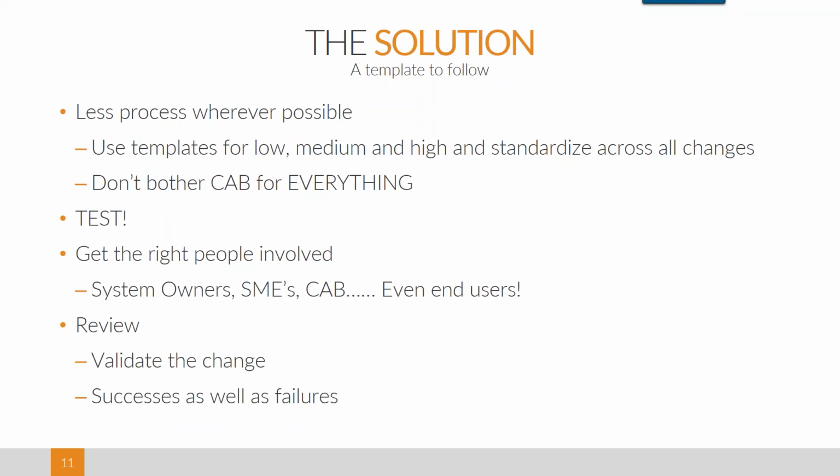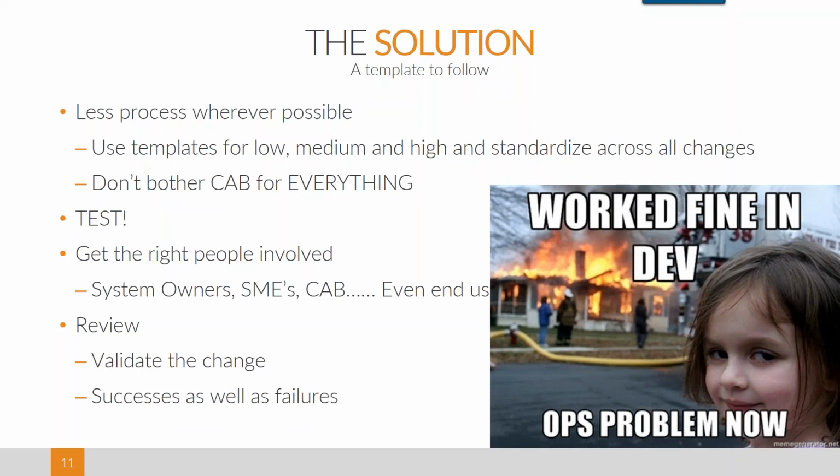And of course, we know that we need to review the successes as well as the failures for change management. You know, we've all seen this one before with change management of, hey, tough luck, works for us, over to you guys. Well, we want to be able to review these sorts of scenarios so it doesn't happen next time.